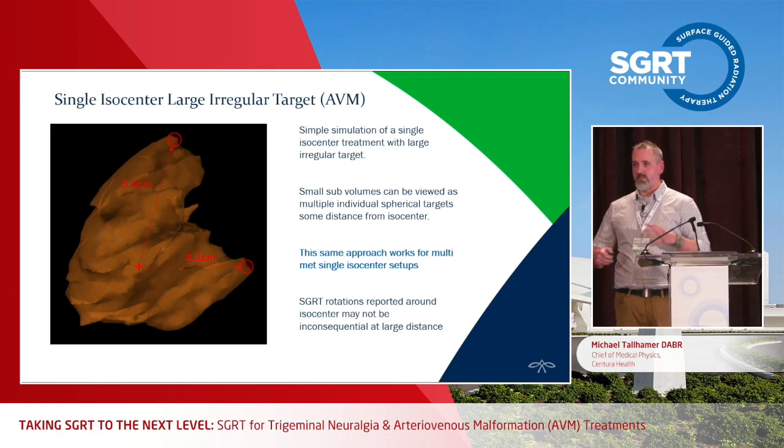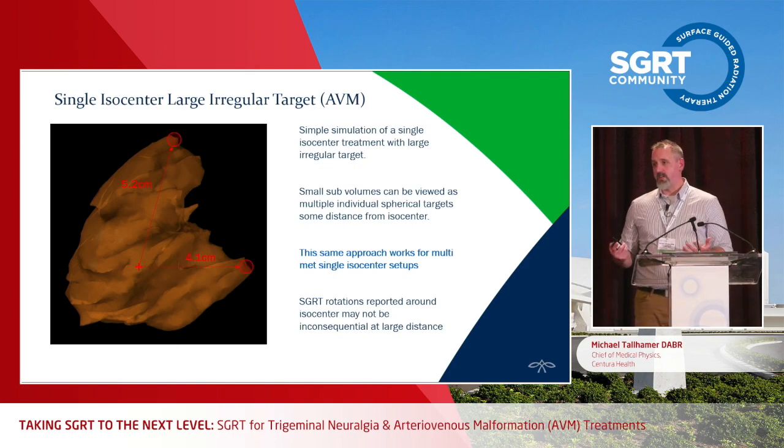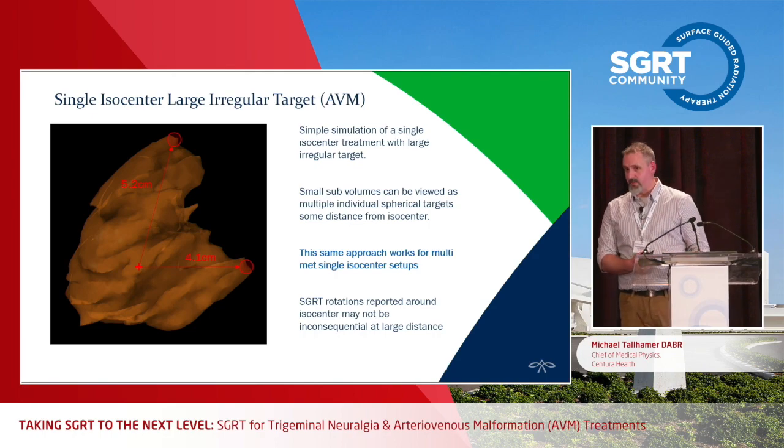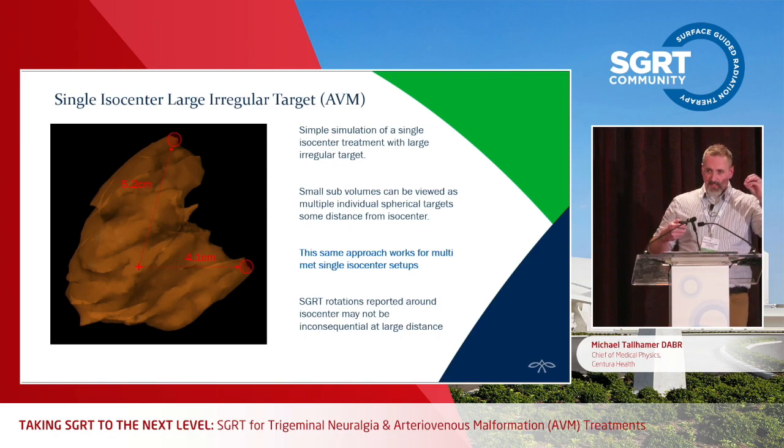So if you're doing a single isocenter and you have multiple targets all over the brain, you have to account for the leverage effect, the distance away from isocenter. All of our tolerances in SGRT are defined at isocenter though. So what does that mean for our targets? We don't have these fancy little clouds of dose that look like spheres, we have other things.